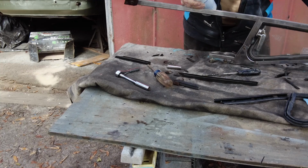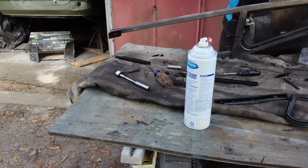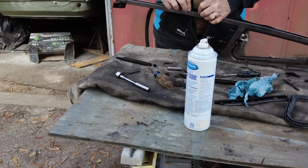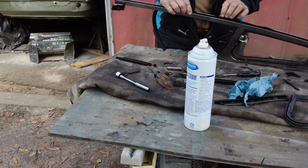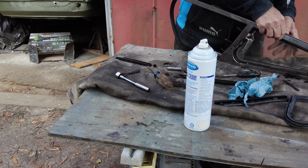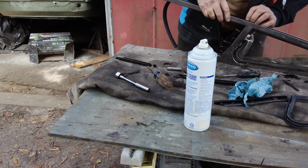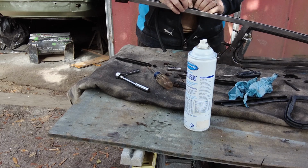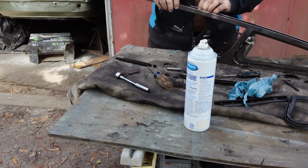Use this glass cleaner. It's a great lubricant. Also, it helps clean out these tracks. Makes it a lot easier to slide the new one back in. Work this thing down into the track. And I'll probably have to do a little trimming off the back of this, but it fits in there pretty snug.